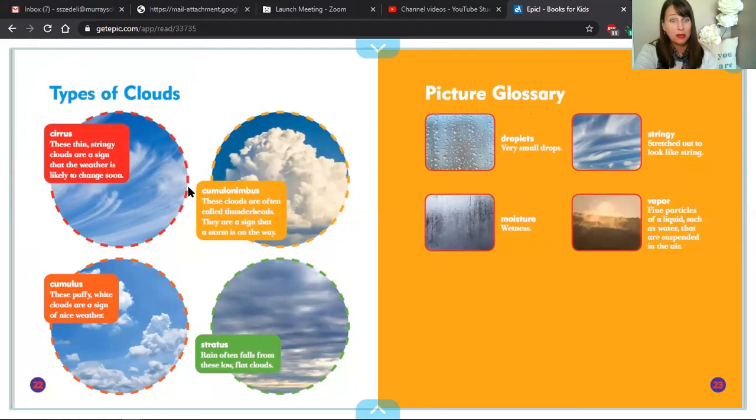Then this is a big one. Are you ready? This is cumulonimbus. Cumulonimbus. Woo! I hope I'm saying that right. Cumulonimbus clouds. Let's read this one together. These clouds are often called thunderheads. I like that better. Let's call them thunderheads. They are a sign that a storm is on the way.